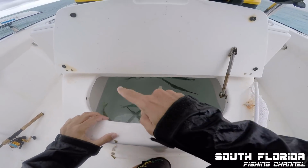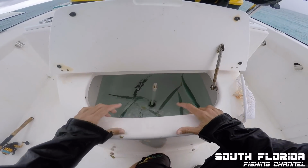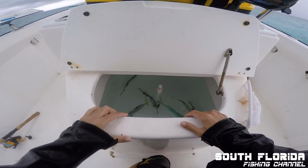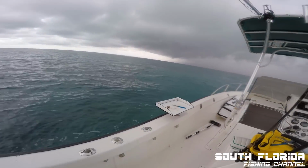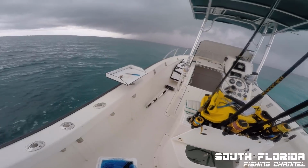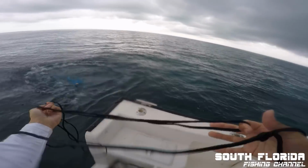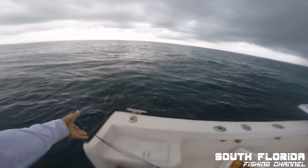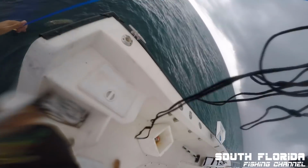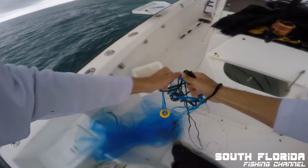1, 2, 3, 4, 5, 6. Looks like I already got about 8. I think I'm gonna start cast netting. There's some more rain coming, so I'll try to do this quick so I can run offshore. Not the best cast ever, but 2 ballyhoo. 2 ballyhoo. I'll do better next time.